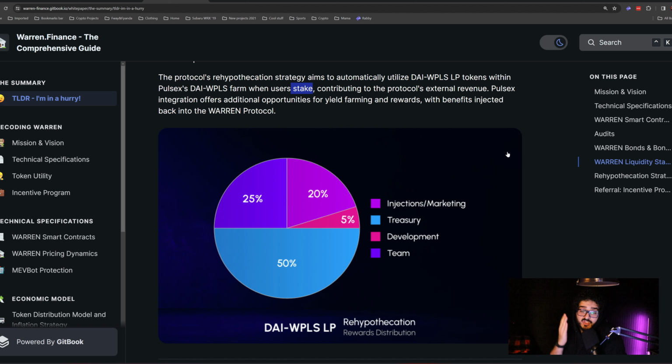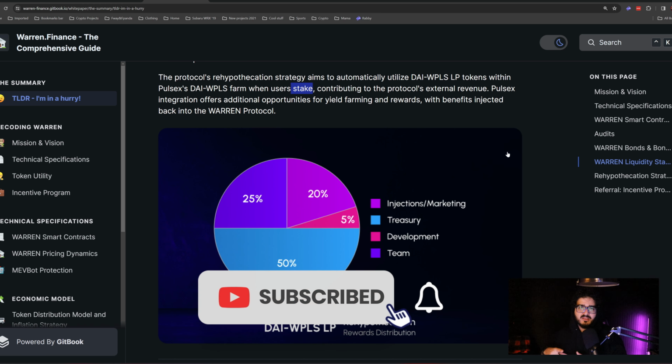150,000 is going straight to the treasury, that's 50%. Then you have another 25% going to the team during the period of that 1 year, and then 5% is going towards the development, and that is another 15,000 going towards the development of the protocol.